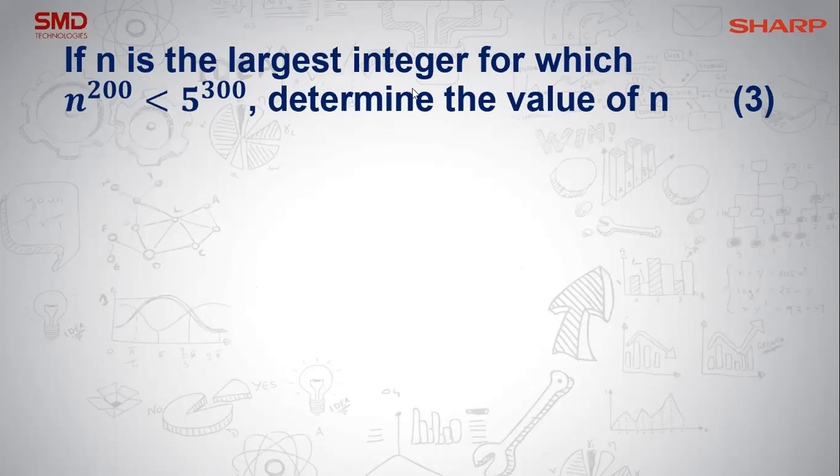Then this one, I had to read it 3 times. If n is the largest integer for which n to the power of 200 is less than 5 to the power of 300, determine the value of n. Okay, so that's a huge number right there, this 200. So we could take root 200 of n, but that seems very complicated.